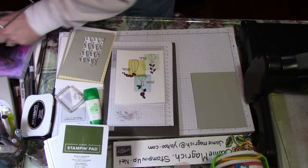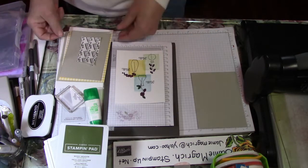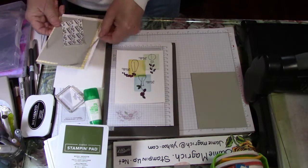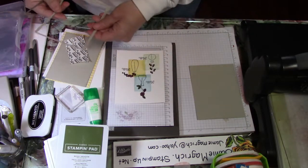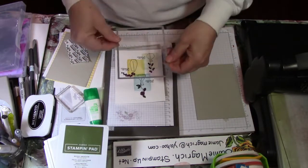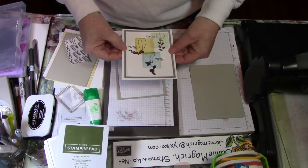get it out of the way so I don't get this paper all wet. I already cut out the center of that for this part, so I have a little piece of a frame there. And I'm also going to cut that out of this using that largest rectangle. So I'm going to line it up where I want it in my card.